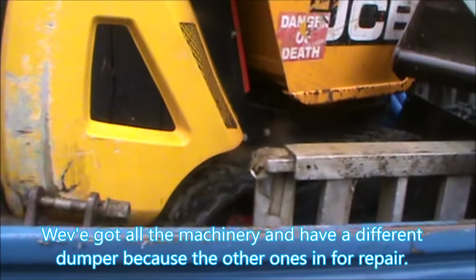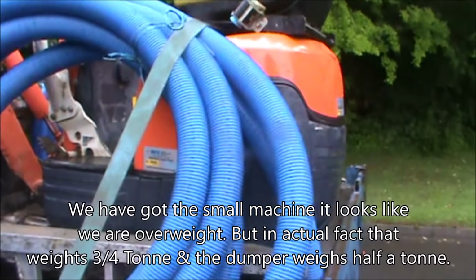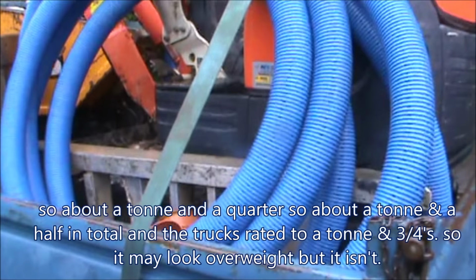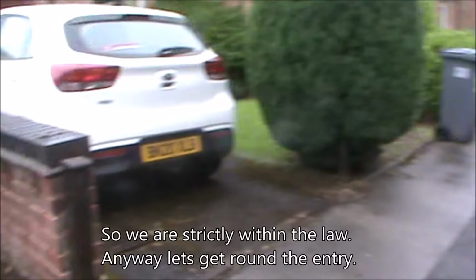Machinery: we've got a different dumper because one of them is in for repair. We've got the small machine, so it looks like there's an overweight one there, but in actual fact that weighs three-quarters of a ton. The dumper weighs half a ton, so that's one and a quarter tons, about 1.5 tons in total with the bits, and it's a 1 3/4 ton truck, so we're strictly within the law. Anyway, let's get round the entry.